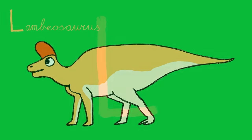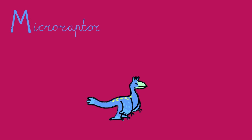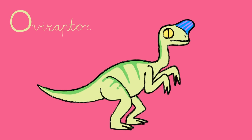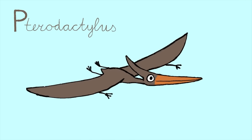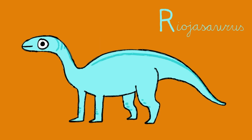L. Lembiosaurus. M. Microraptor. N. Nodosaurus. O. Utahraptor. P. Pterodactylus. Q. Quetzalcoatlus. R. Brachiosaurus.